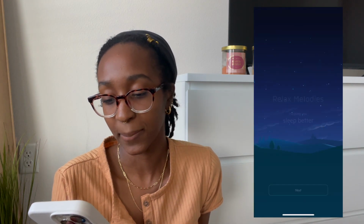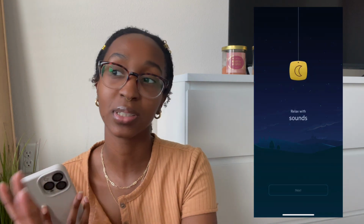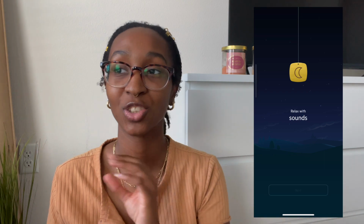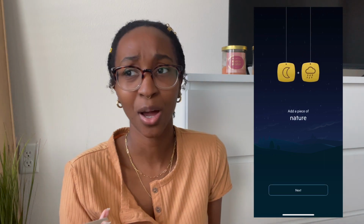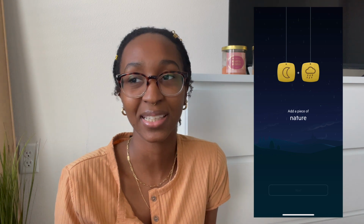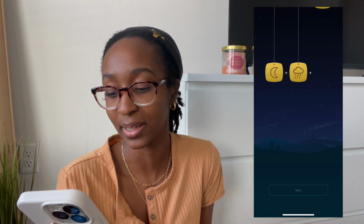Then I have this Melodies app. I really like it for mixing sounds. So if I want a combination of sounds, if you want the sound of the ocean and also wind and then chimes or the rain, you can mix and match and find whatever combination works best for you. Like have a nice sound before bed. I think that was really nice.